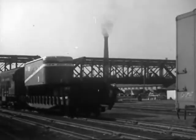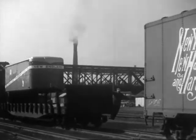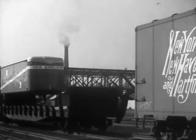This avoids a truck trip to New York, a large saving of gasoline and of rubber tires. Mighty important in these days of wartime shortages, with rubber tires rationed.